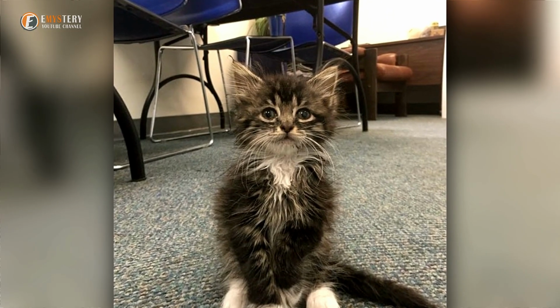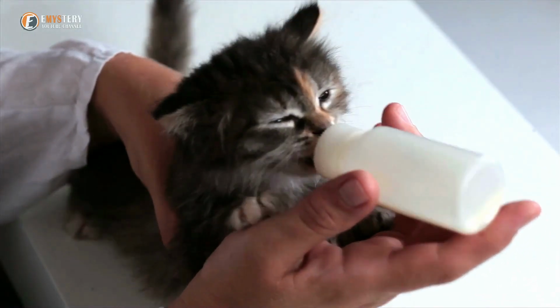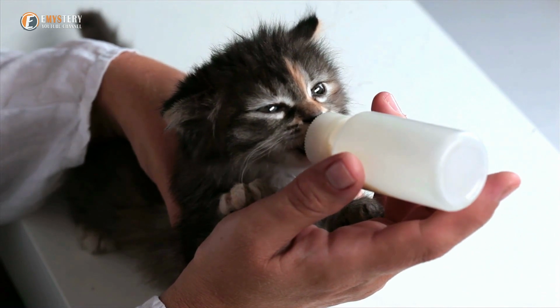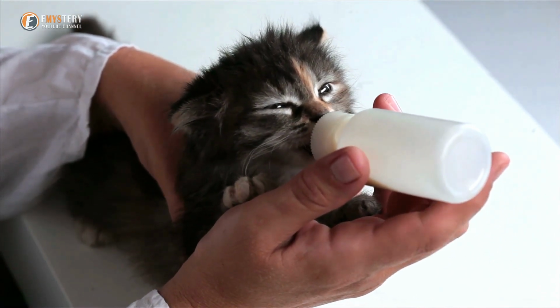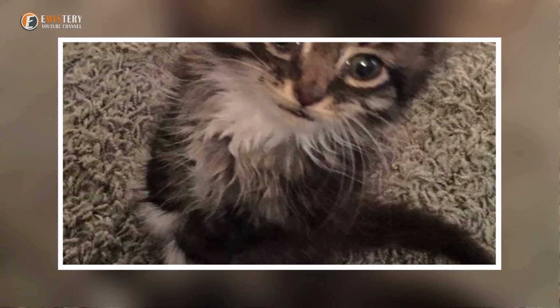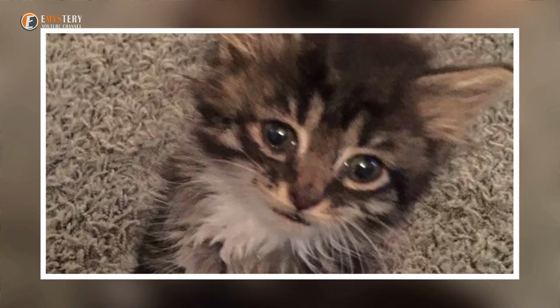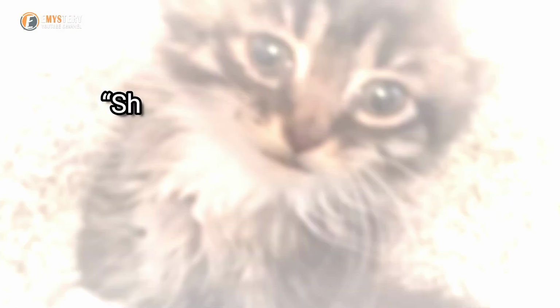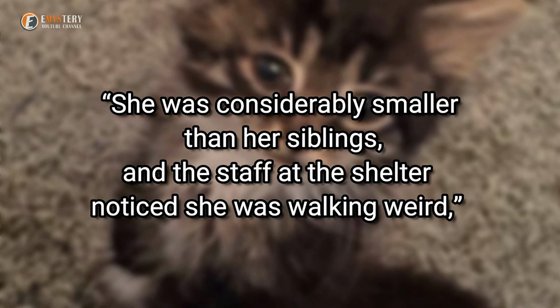Cat families occasionally have one sibling that's smaller and weaker than the others. For example, when the newly arrived runt was approximately 2 months old, she weighed just 1 pound. But there was something else too. On January 5, 2018, Marnie Russ, co-founder of the National Kitten Coalition, or NKC, told Love Meow what set the kitten apart from her fur family. She was considerably smaller than her siblings, and the staff at the shelter noticed she was walking weird.